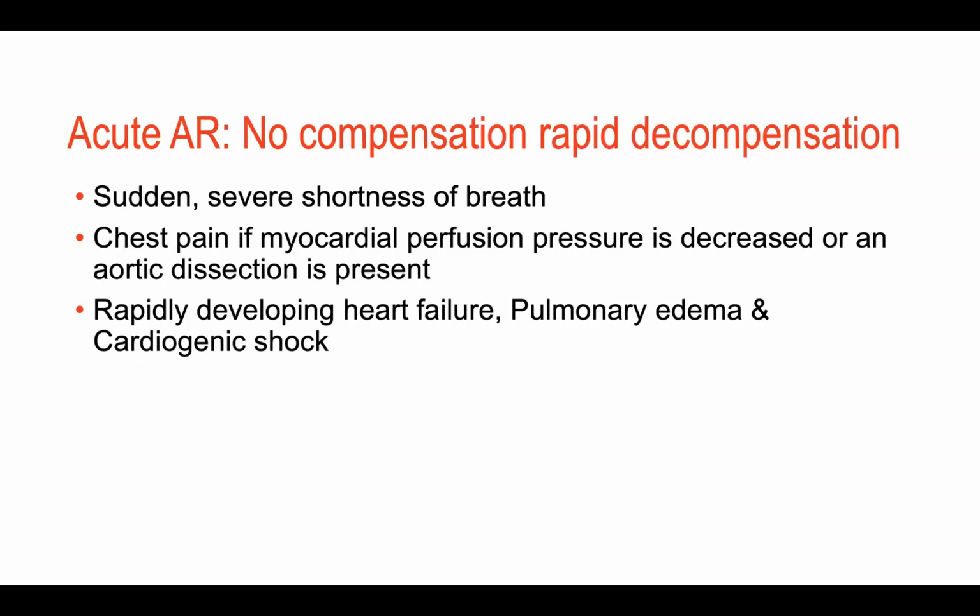So really, really important, okay? No way to compensate with acute regurg because it happens too fast. So they rapidly decompensate, suddenly, severely short of breath. They may have chest pain if they can communicate that to you, but most importantly, you're going to see the evolution quickly of pulmonary edema and the deterioration into cardiogenic shock.